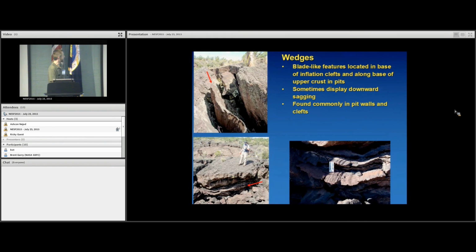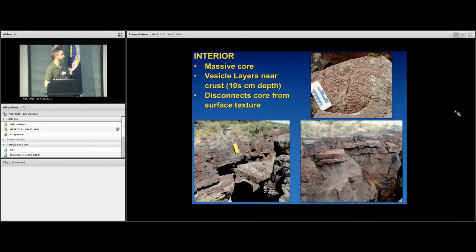So you can get these on cracks that are growing up, but you can also imagine and see here that as that crust is being driven up, if there's a void space or a pit, you actually get these lateral wedges that come out. And sometimes they actually drape down. They can start to bend down, so they're still somewhat plastic, obviously, as they're coming out. And a lot of times you'll see tool marks on these from the wedge that was there before them. Very interesting details about this.